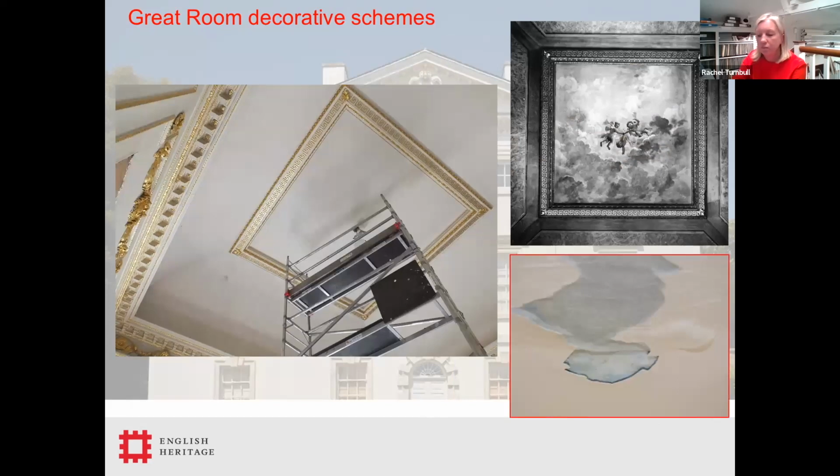We were also really interested to know whether or not the ceiling painting survived, and so further on in the project, when we could get high level access, because obviously the room is double height, we needed a big scaffold. So on the image on the left, you can see looking up at the ceiling. We commissioned some wall paintings conservators, Payne and Stewart, to come and have a look. And again, it was for the same reason that you can see in the little square on the bottom right that the paint is very, very flaky, and that's on quite a large scale.